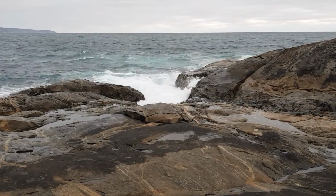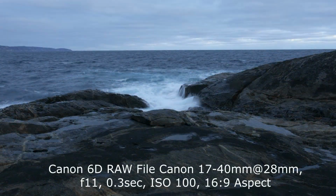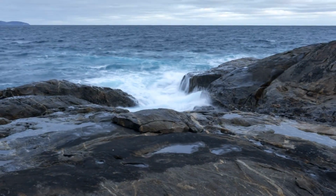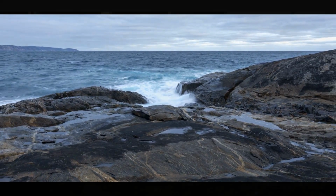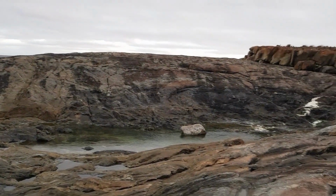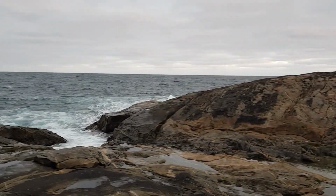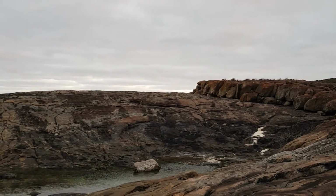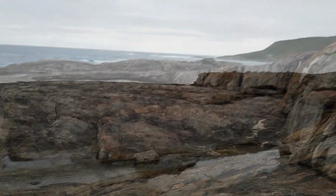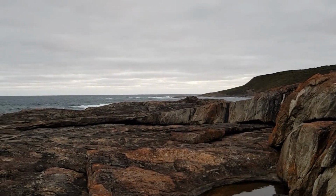Doesn't look like we're going to get much colour in the sky. You see there's a natural pool here. Comes down from a bit of a creek over there. And I might just wander up over there and see if I can get another composition where the sky's a little lighter as well. Show you a bit more of the coast. Now, interestingly, sunset's not for another 10 minutes. I don't think we're going to get much out of that sky.